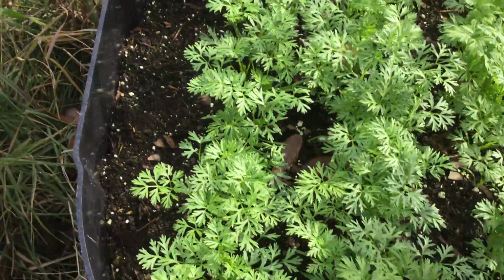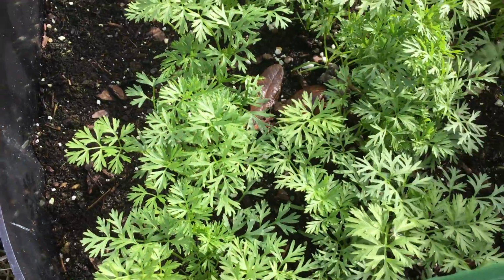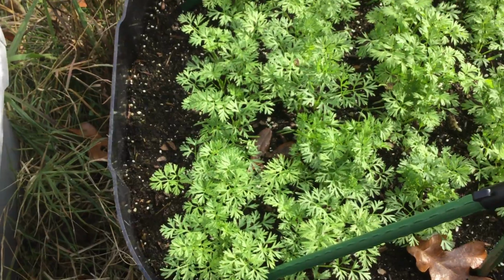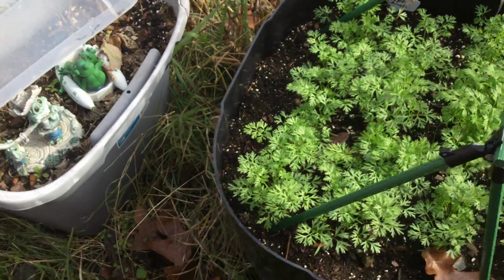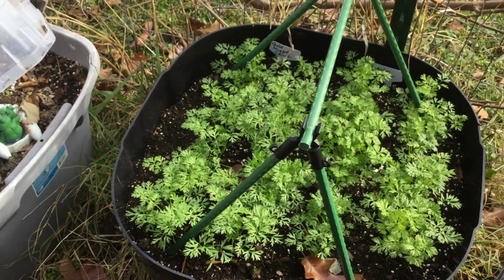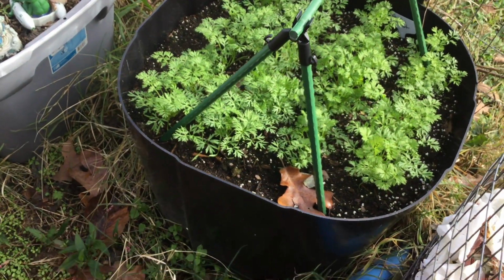There's the carrots. Look how gorgeous these are. They're just getting beautiful and big, and of course, there's nothing underneath them just yet, but that's okay. They're looking gorgeous on the top, and at this time of year, being able to see something nice and green is really a plus for me.